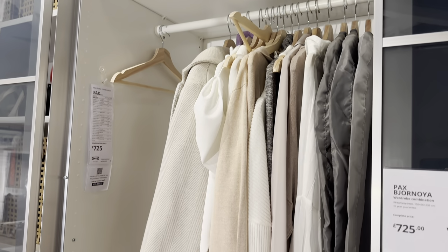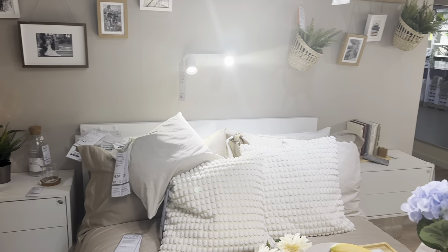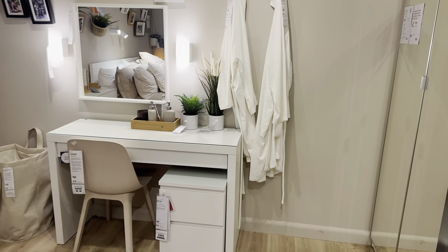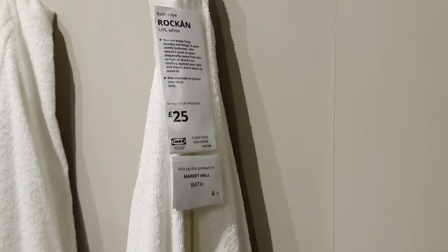Loved this bedroom setup. I just wish IKEA Pax wardrobes actually looked this neat at home. But yeah, really, really nice. I don't think certain rooms in IKEA you would look at and think they are a bit too busy. There's a lot happening. But I'm assuming they just want to display everything that they've got to show you how they would style it.